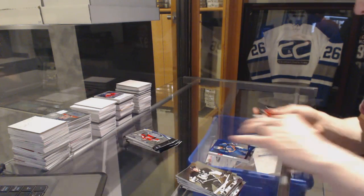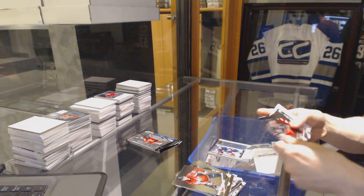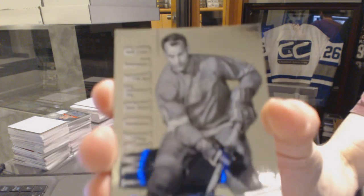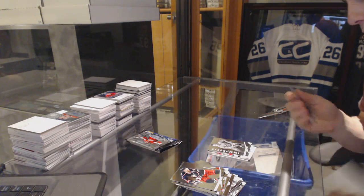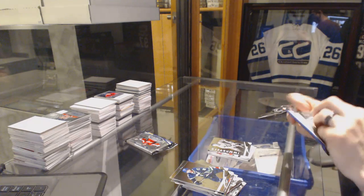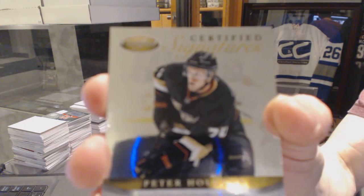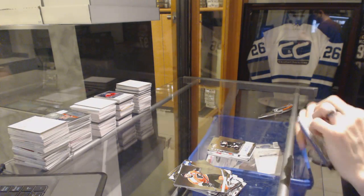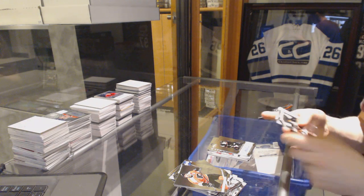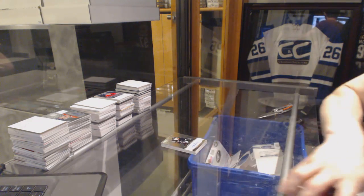Kreider Freshman Fabric Signatures, numbered to 499. Immortals, numbered to 999, Gordie Howe. Certified signatures, Peter Holland. And base. So there you go, buddy.